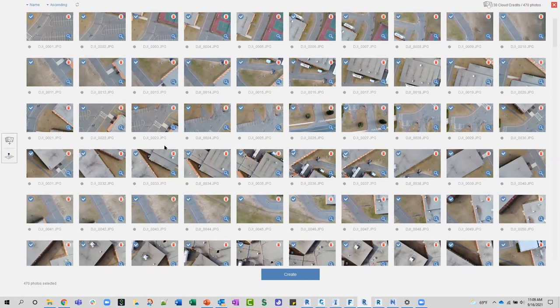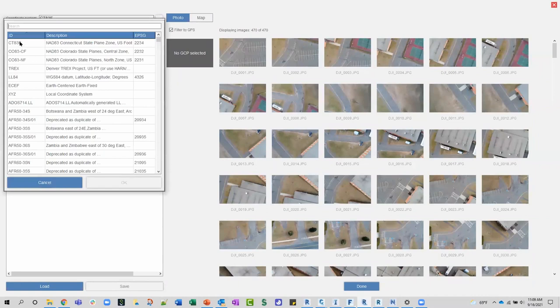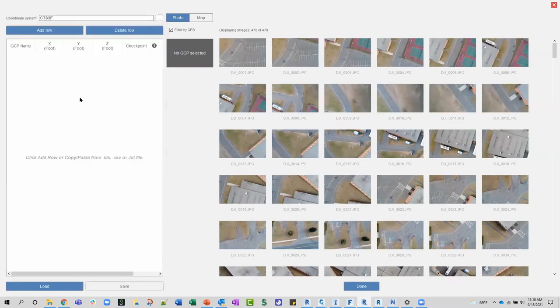So right off the bat, we could certainly go ahead and upload these, create our project. But what I want to do is make this a little bit more realistic, tie it into the actual location a bit tighter, right? So I can specify my coordinate system. Right now it's already set to Connecticut NAD 83. That's where this project is located.